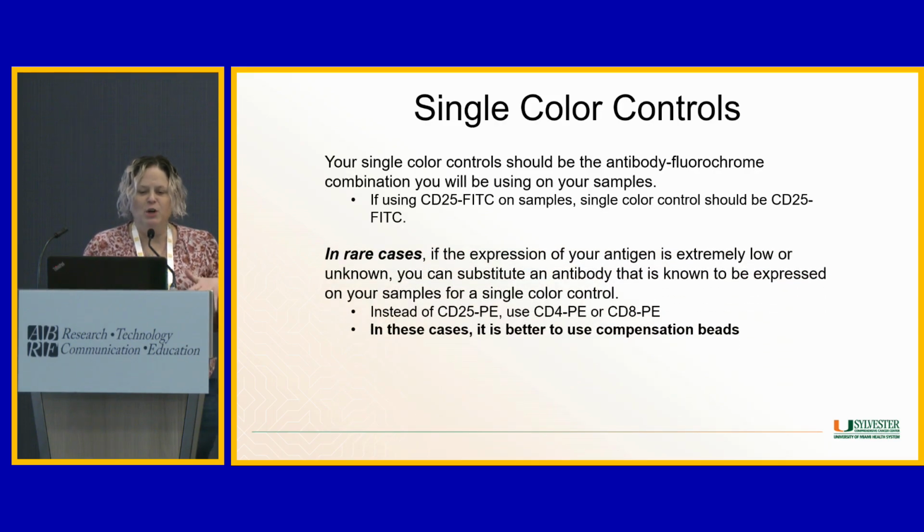And then we see this a lot, and I don't know if everybody else still sees this, and I know there's controversy about this. We tell people, if they can avoid it, not to take something like CD4 and use it as a compensation control for something that's a lower expression. Now, I know some people do that all the time. I know people who use just all CD4 beads or CD4 antibodies for their single color controls. And that's something that I think would be interesting to talk about in the discussion, because we suggest they don't do it, but I know a lot of people do it.